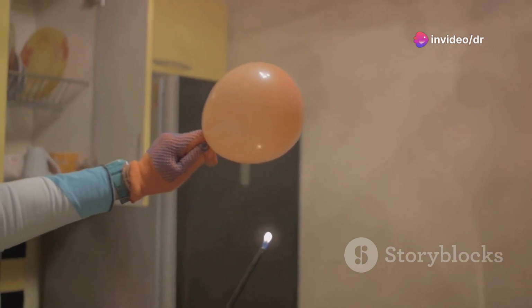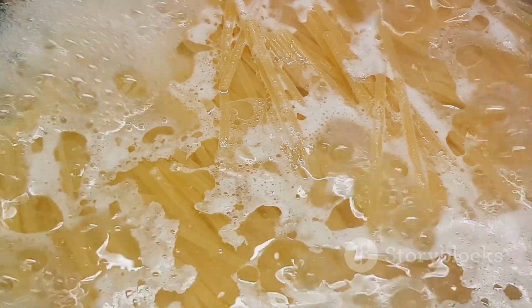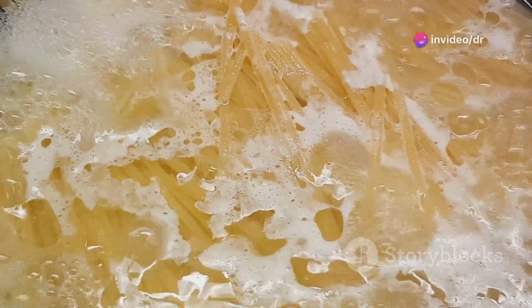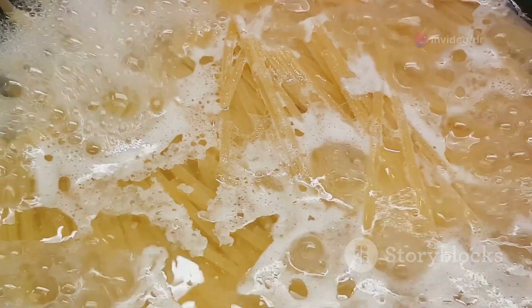Imagine filling a balloon with water. It starts small and gets bigger and bigger. That's exactly what's happening at a microscopic level inside your pot. As the temperature rises to about 60 to 70 degrees Celsius, the granules swell to the point where they can't hold their structured form anymore.